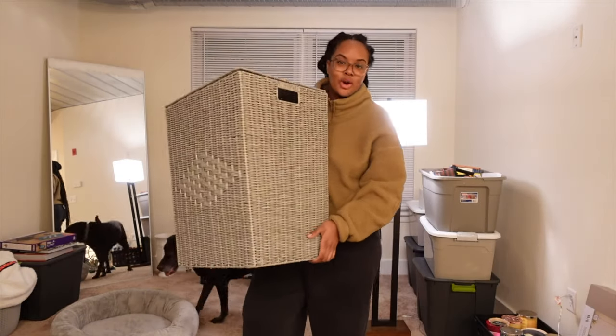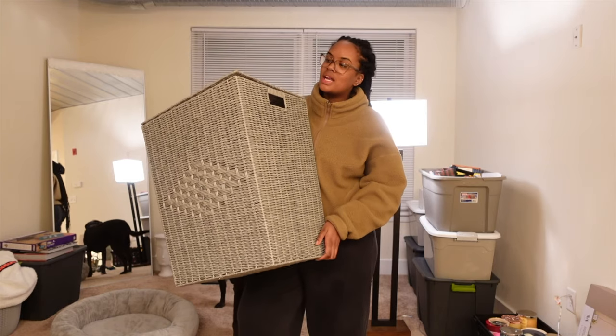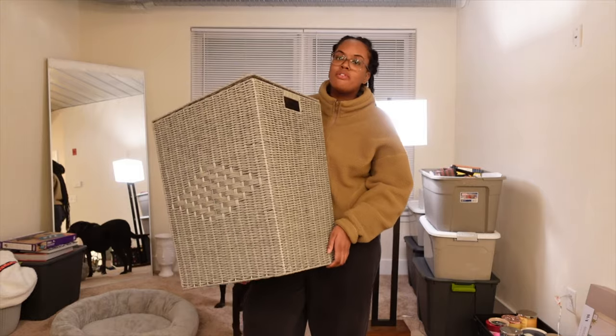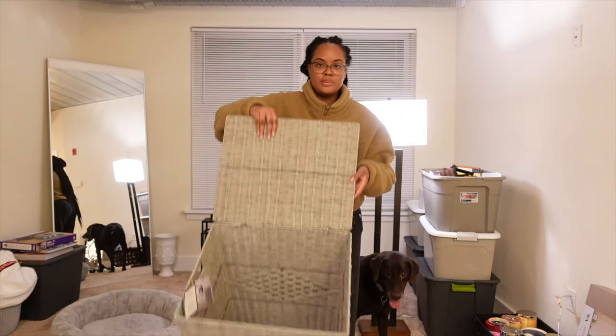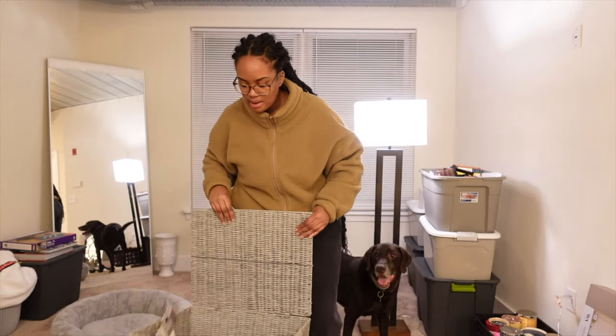Found a hamper at HomeGoods. This one was $50, a little bit on the pricey side, not exactly what I was looking for, but this will definitely be functional enough for my closet. It flips up and it's pretty deep, so it should hold a decent amount of clothing in here.